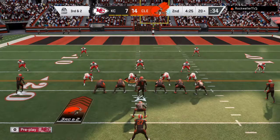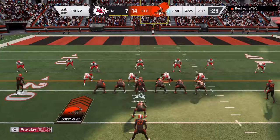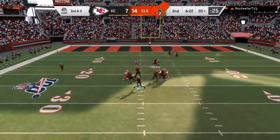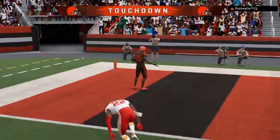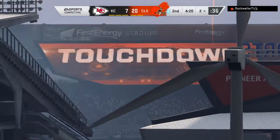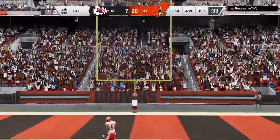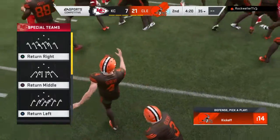The second down attempt there knocked down as it leaves the quarterback's hand, and it's incomplete. Mayfield on 3rd and 2. And this time he's got the hookup. It's complete. And he'll take it into the end zone for a Browns touchdown. A 20-yard touchdown. And the Browns are going to tack on to their advantage. Extra point by Seibert, up and good. And it's now 21-7.